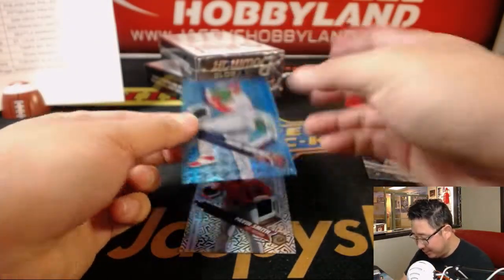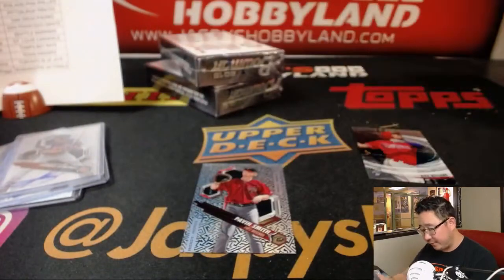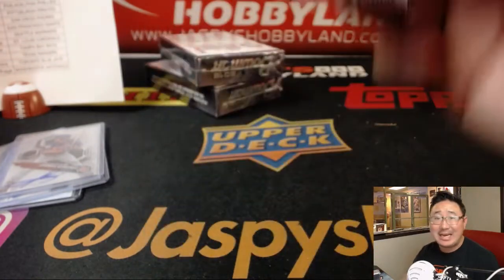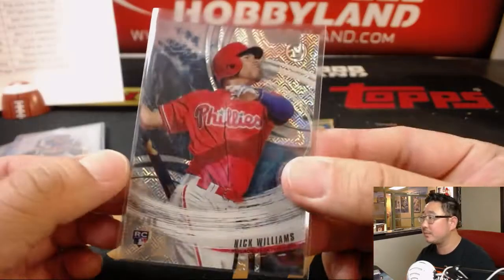All right, there's Ocean Blue, Cito Sanchez to 75, Phillies. Pavin Smith, and another Philly for David, Nick Williams, 88 out of 99. Nice. Two more to go.